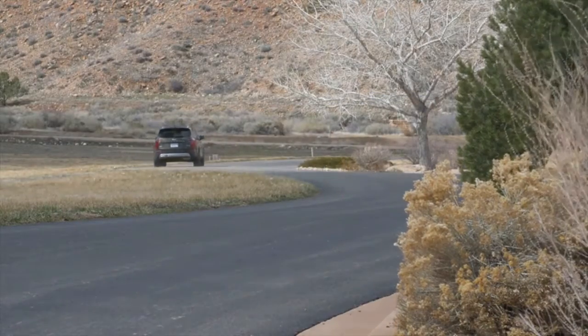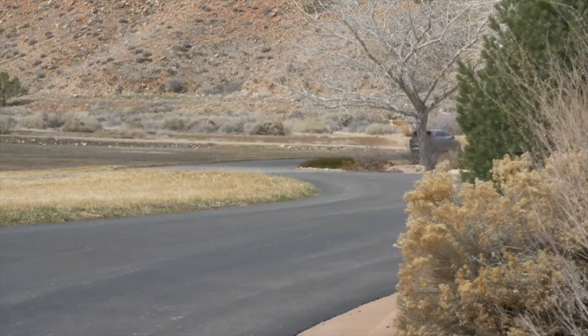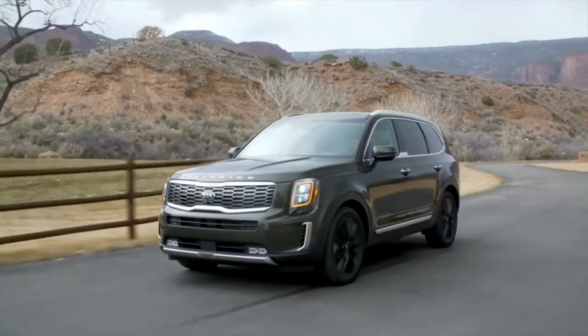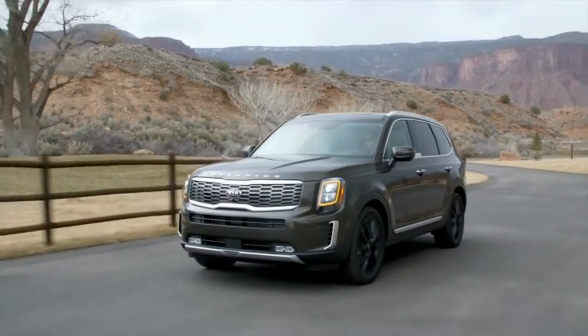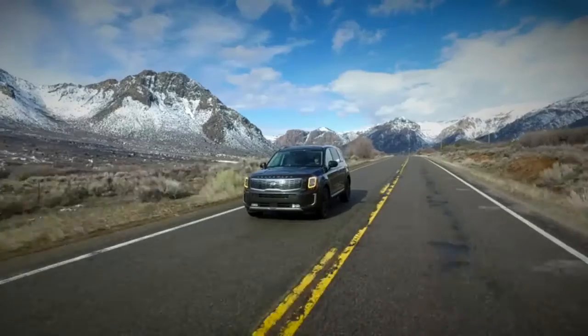Already one of the most popular models in the Kia lineup, the Telluride returns for 2022 with a collection of attractive updates and changes. On the exterior, shoppers will notice the adoption of the new Kia logo on both the front and rear of the Telluride along with the new blacked-out front grille design.